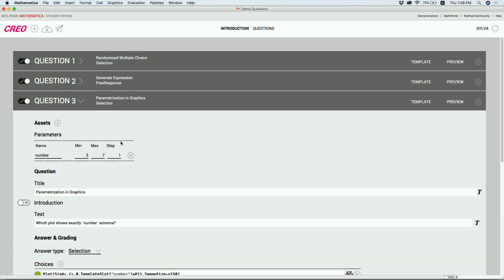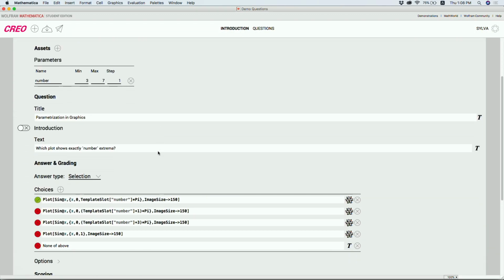And here for the third example, so this was where you saw the sine plots. And you'll notice now in the question name, there's actually no number here. And it's just a text variable that says number, because now we're including parameters. So parameters allows us to define a variable between a certain range. And here the range is between 3 to 7.